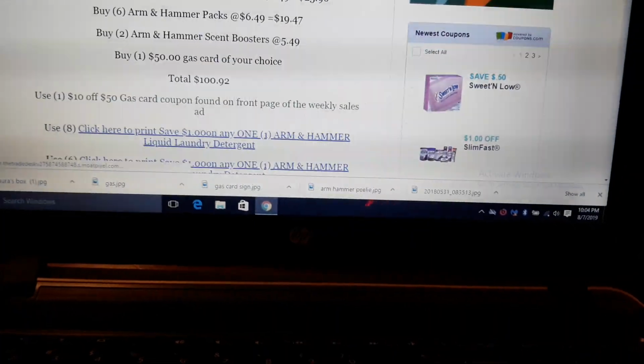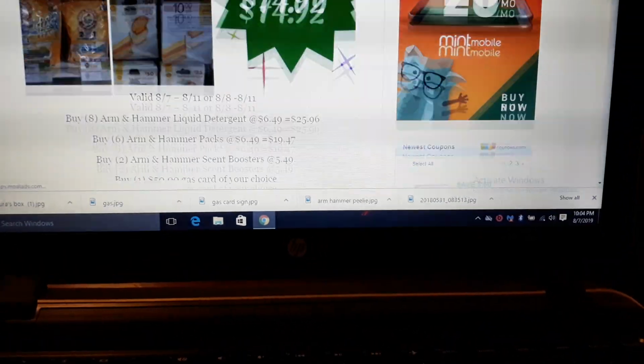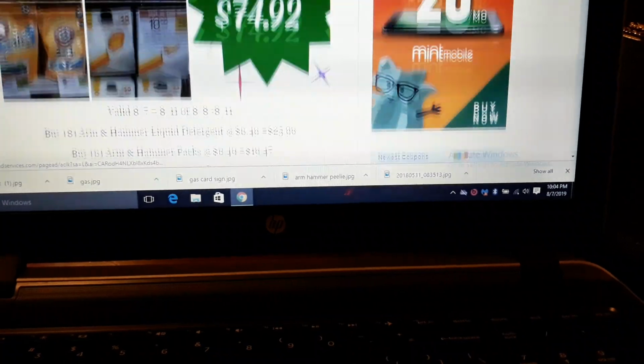I'm going to break down the gas card deal. This week is a gas card week for most areas. Some very small areas do not have a gas card deal this week.